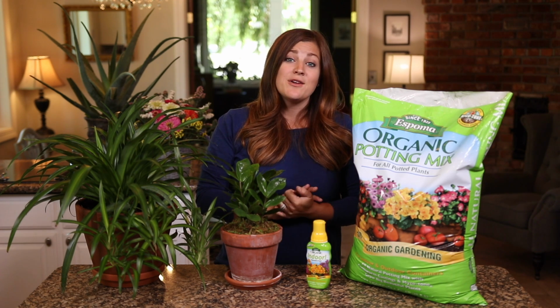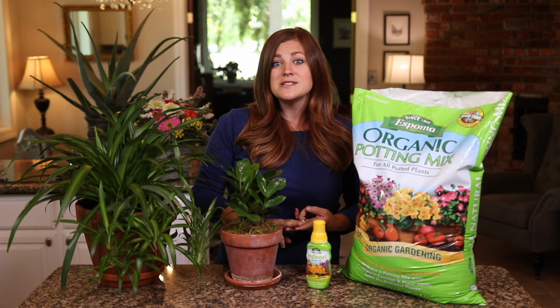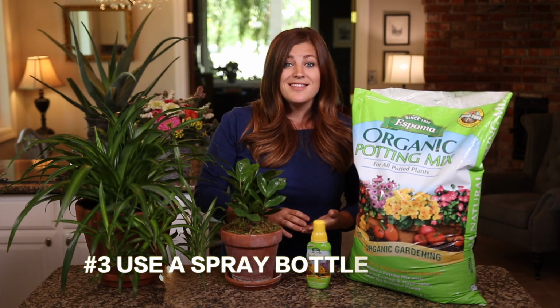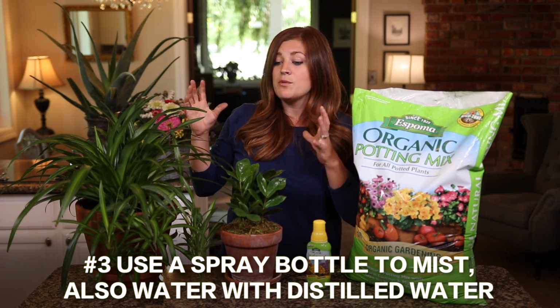Tip number 3 is on how to combat tip burn in your plants, which can really detract from the look of them. There's usually 2 culprits to tip burn. The first is lack of humidity in the air, especially in the drier months. So to combat that, all you need to do is grab a spray bottle, spray the area around your plant, and that will really help.